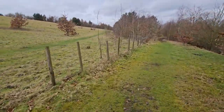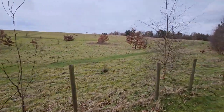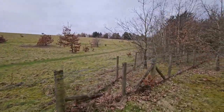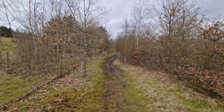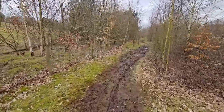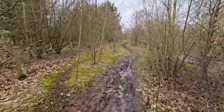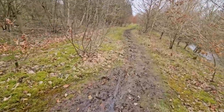The path here seems to fork. That's the way I went last time. It's a nature reserve, I think, owned by Yorkshire Wildlife Trust. I think it's a big meadow. I think it's reclaimed land from industry. But the path went left into there. I've carried along Leeds Country Way. Maybe I should have gone that way, I'm not sure.